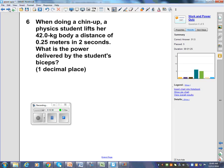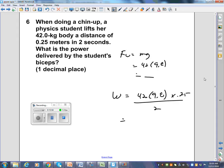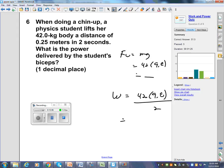When doing a chin-up, a physics student lifts their 42-kilogram body a distance of 0.25 meters in 2 seconds. What is the power delivered by the student's biceps to 1 decimal place? So you have to take the weight force, mass times gravity, so 42 times 9.8. Actually, we can do it all in one step. Power is work, which is the weight force, 42 times 9.8, times the distance, which is 0.25, all divided by 2, and you should get 51.5.